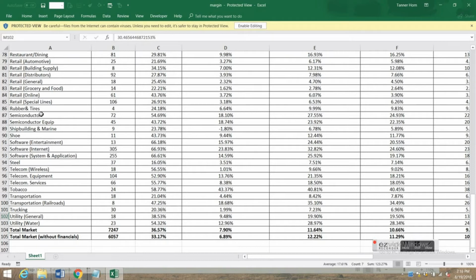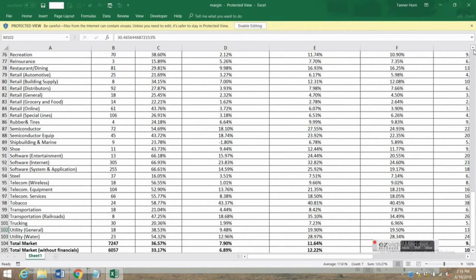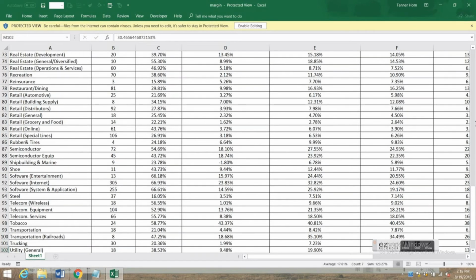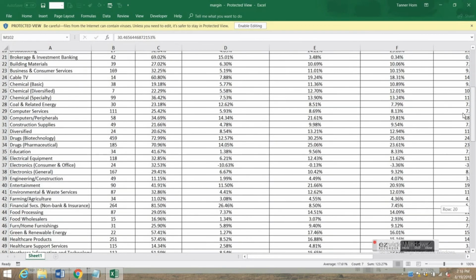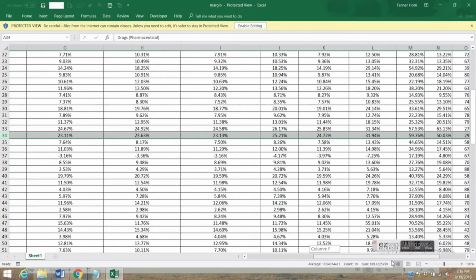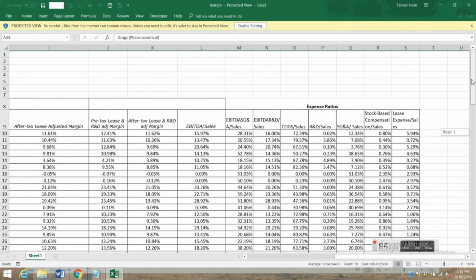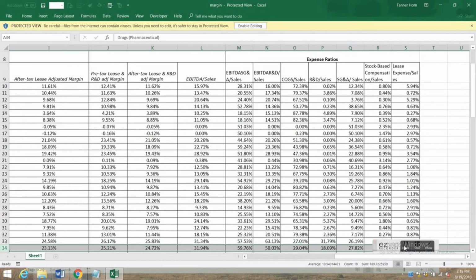drug, let's see if he has a retail drug. Sometimes the categorization of companies is a little different depending on whose site you look at. I don't see a retail drug per se, so let's go up here to drug, or here's this drug pharmaceutical. So this would probably be the most appropriate one to look at. If you scroll all the way over to the right, you will see that you get, looks like I scrolled too far. I'm looking for profit margin.